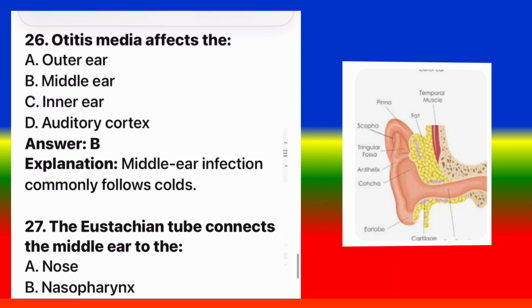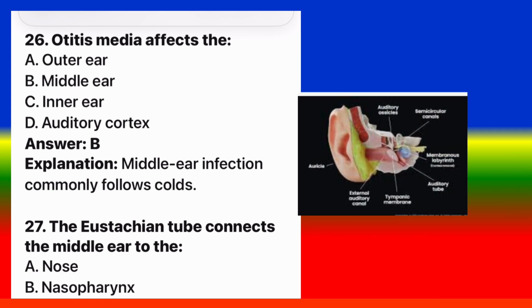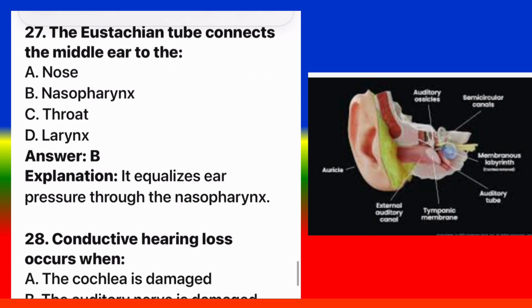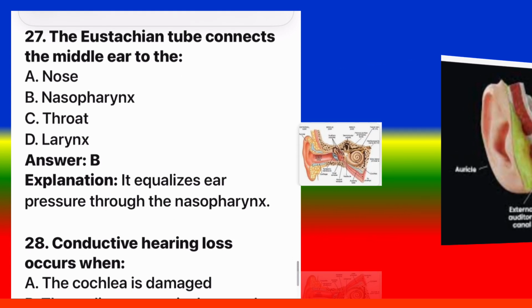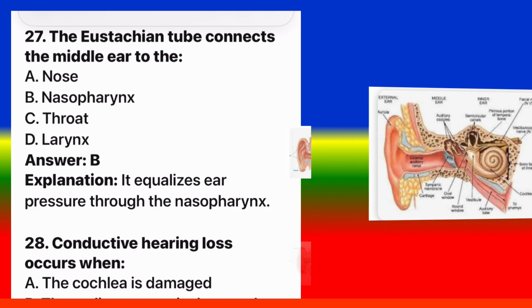26. Otitis media affects the A. outer ear, B. middle ear, C. inner ear, D. auditory cortex. Answer B. Explanation. Middle ear infection commonly follows colds. 27. The eustachian tube connects the middle ear to the A. nose, B. nasopharynx, C. throat, D. larynx. Answer.